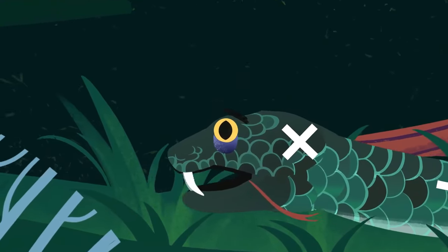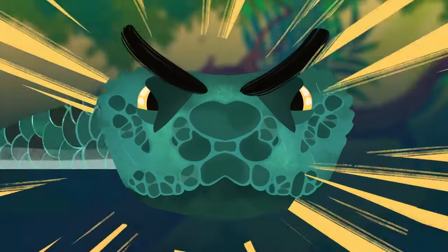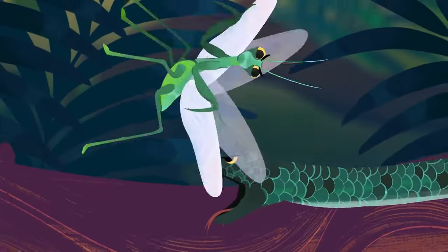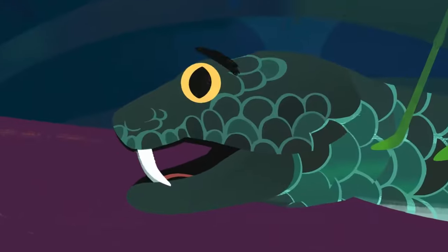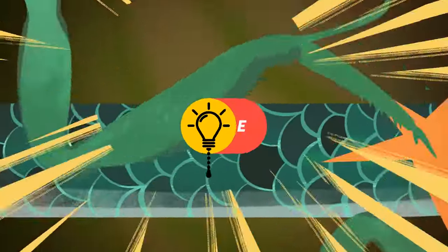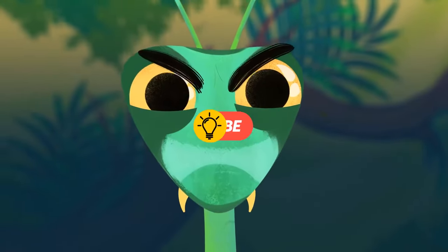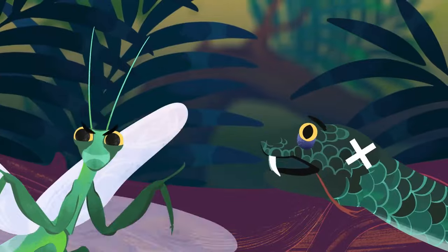Those spikes penetrated the snake's thick skin. 1 point for Team Mantis. But the snake isn't quitting anytime soon. It surprises the mantis with a sneak move and catches it off guard. But the mantis manages to do a little hop, a little jump, and grapples the snake to the ground. And this particular mantis is snake-size hungry. TKO, if you know what I mean. The snake never had a chance.